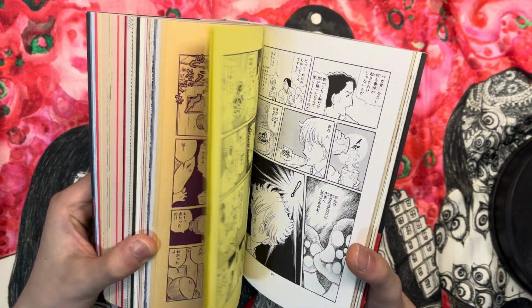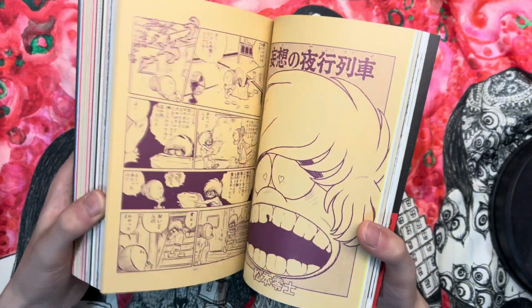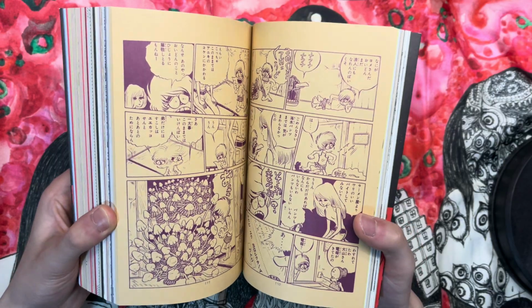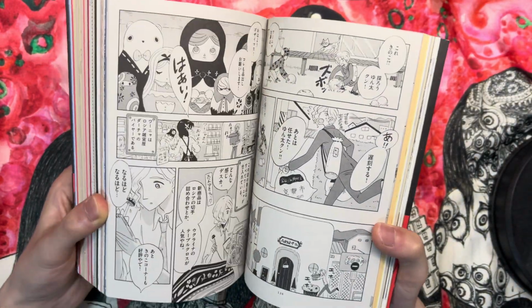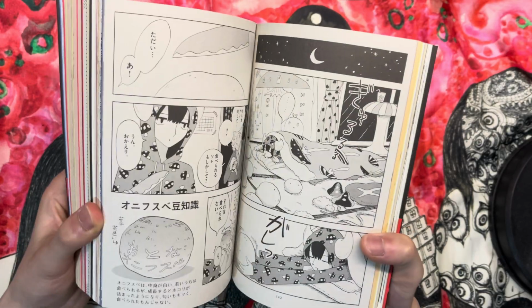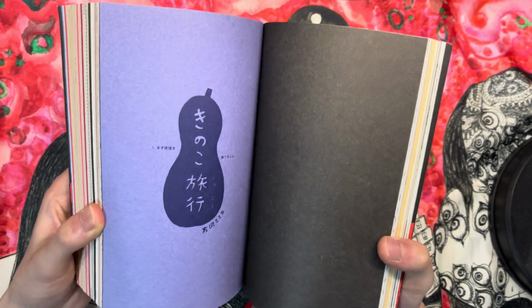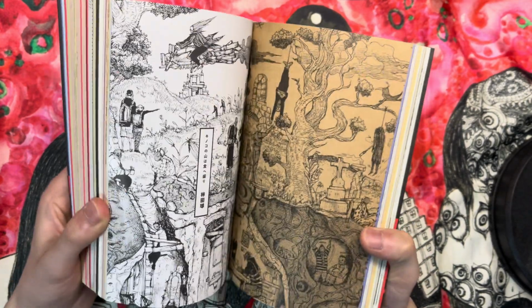What's really cool is that all the different paper types and the colors of paper in here are really nice. It's a great blend of modern and older works, all focusing on mushrooms. So this is probably the coolest anthology that I have. Right, kinoko, which is the Japanese word for mushroom, I believe.